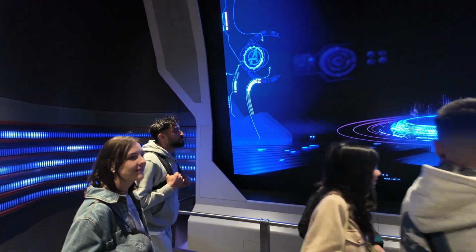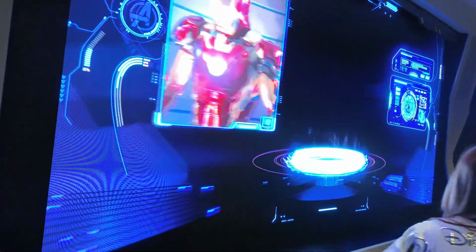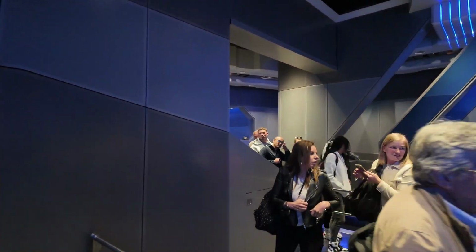So of course this being a roller coaster, I can't show you any of the on-ride stuff, but I thought I'd show you some of the cool detailing in the queue. Really nice to feature Avengers superhero stuff.